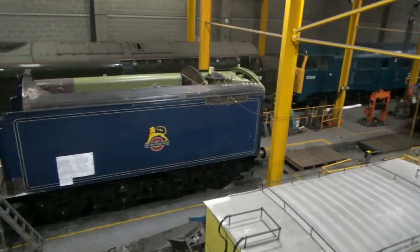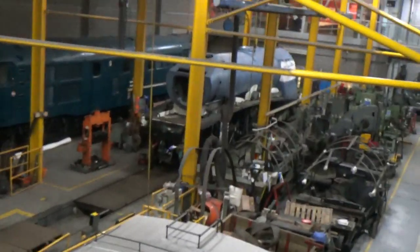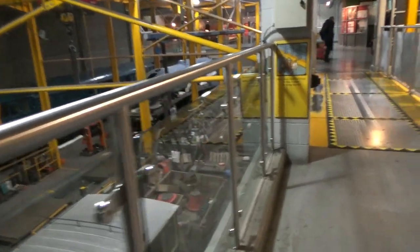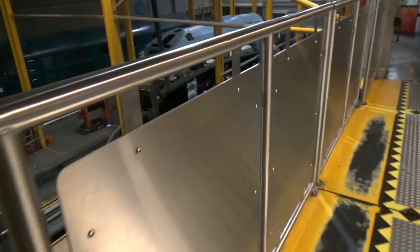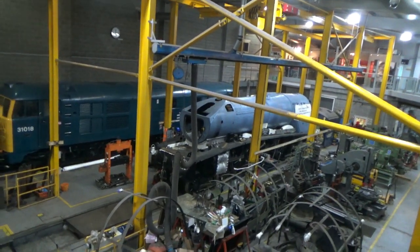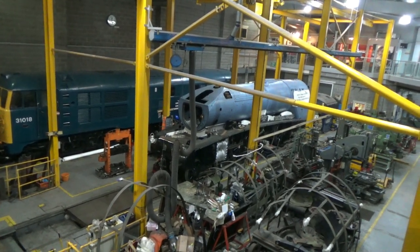Right, we're in the north shed. You can actually look over and through the balcony. Now that boiler belongs to Sir Nigel Gresley, which has been overhauled by the Llangollen Railway, which is on the A5, not far from Telford, about an hour away.